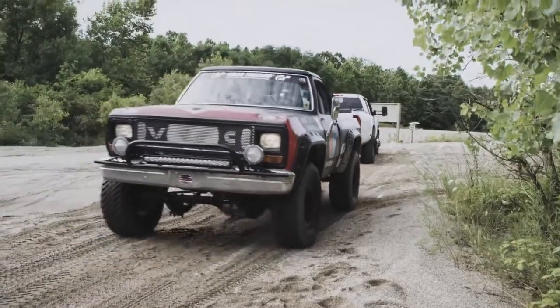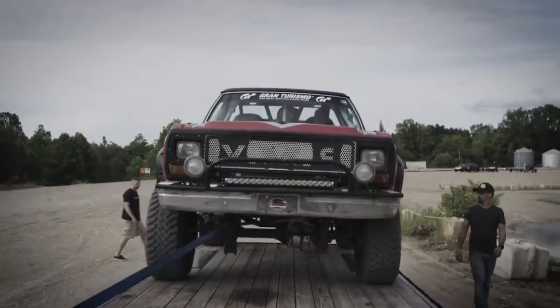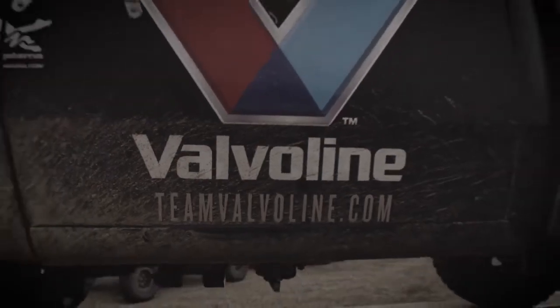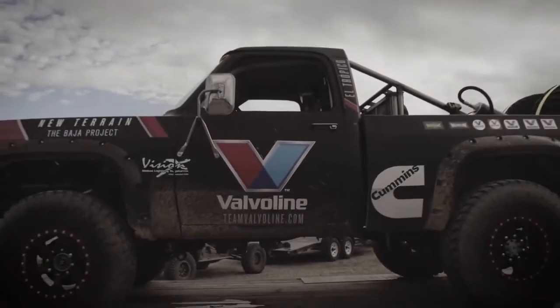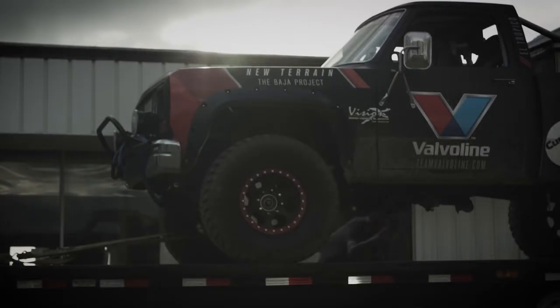This is a fully ground up build going through the worst conditions that Earth can give it. So we put it through the paces to make sure this doesn't happen out in the Baja. That's why we're doing this right now. We are no strangers to testing cars and breaking them often until they don't break anymore.